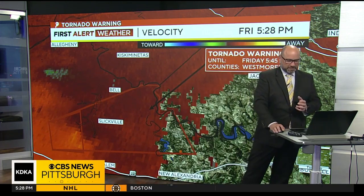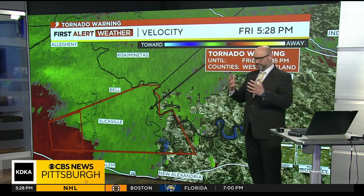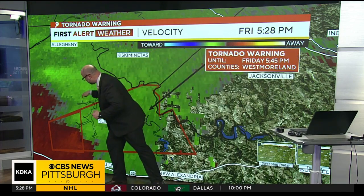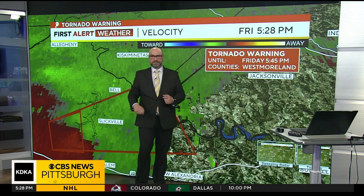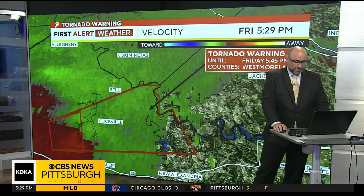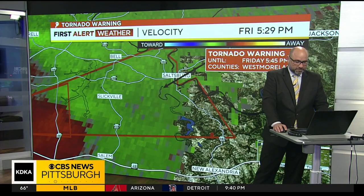We'll look at this a little differently in terms of the storm movement. We call this storm relative velocity. And we still see that back on the back edge of this storm, just a slight twisting in the atmosphere that we are concerned about at the moment. So if you are in Slickville, of course, you're going to want to get in the lowest level of your home. Salzburg, get ready for that.